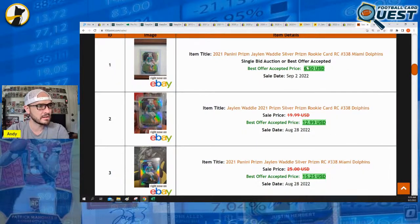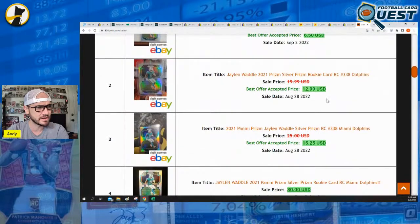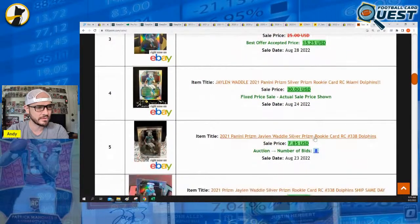But I'll come over here and find, okay, wow, Prism Silver Jaylen Waddle, $6.50. That's a good deal, especially when I can go back and look, August 28th, just 4 days ago, $12.99, $15, $30 on August 24th. So this is a perfect example of capitalizing in an auction and then turning around and selling it.